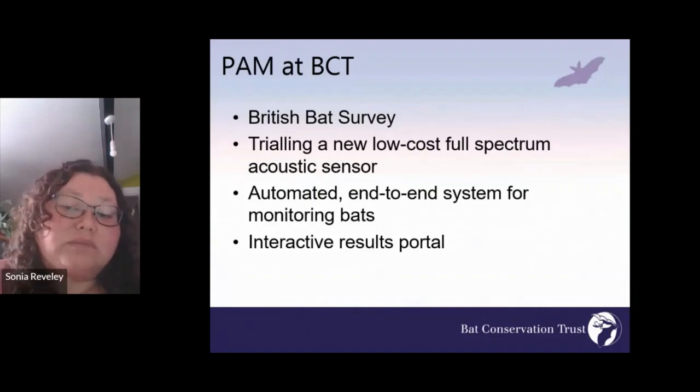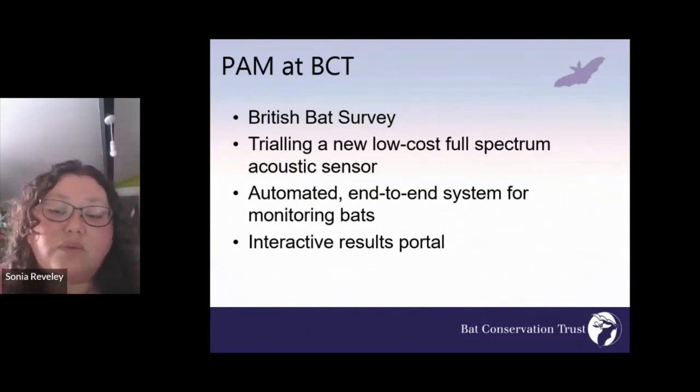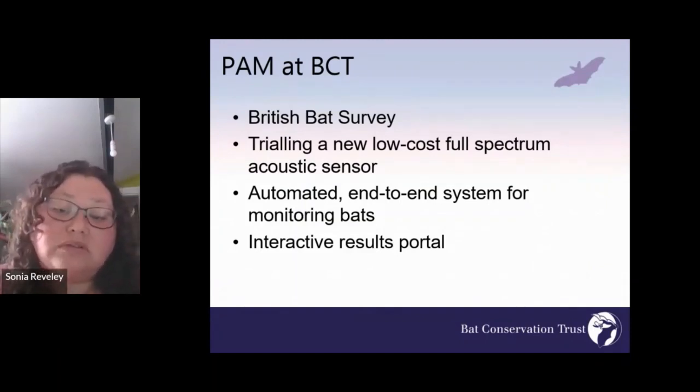As we aim to launch the British Bat Survey nationally, we have been developing an automated end-to-end system for monitoring bats. It includes a low-cost full-spectrum bat detector, an app that will allow volunteers to send audio recordings to a central server for processing, a suite of software algorithms that automatically detect and classify bat calls to species, and an online portal that will provide rapid and engaging feedback to volunteers taking part in our PAM survey. So that's the work we've been developing with our PAM work at BCT.